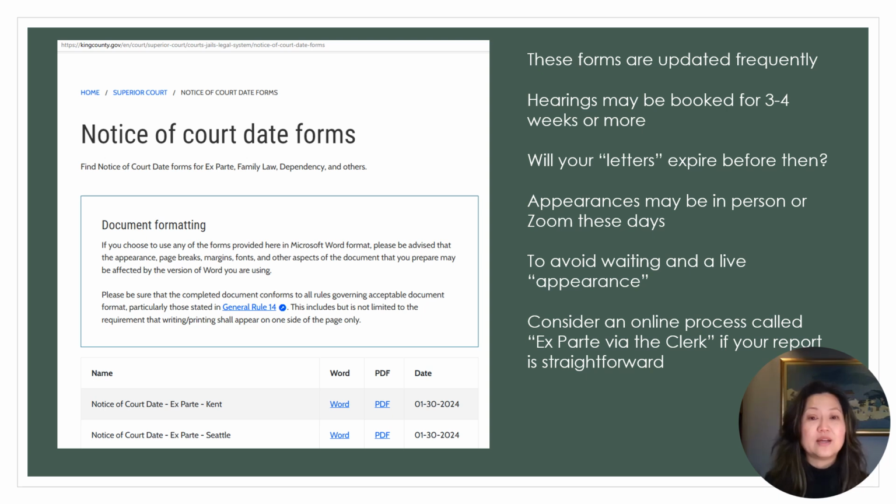Sometimes people think filing is enough. Think of filing as someone just taking that piece of paper and sticking it in a cabinet. It's there, but no one did anything with it other than just file it. So there's a need to get it before the judge or commissioner because you want a signature. That's the process that you need to take, and you can peruse the county database for methods to get a hearing. Or if your report is straightforward, you can try and submit it ex parte via the clerk, which means you don't have to show up live before the court. Again, instructions are on the county database and the clerk's website.